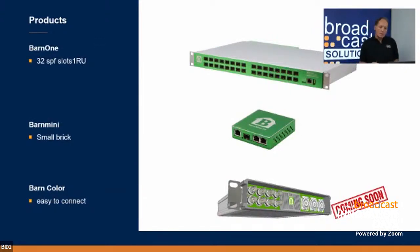As a product, Barnfind has three product ranges. So we do have the BarnOne, which is a one rack unit frame, up to 32 by 32 SFP ports, control, Ethernet control, redundant power supply, and of course, fan unit, which you can remove if necessary. Power consumption is extremely low, so it's roughly 30 watts per one rack unit.